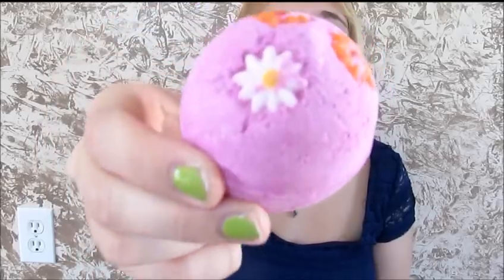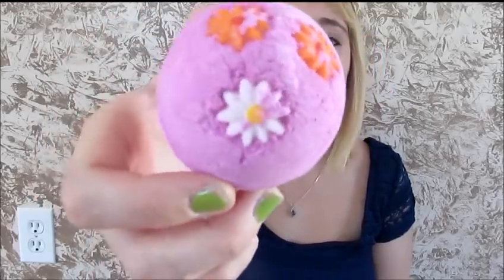Oh my god. This smells so good. Oh, it's this and it's so pretty. Look at this cute little, oh my god. So adorable. It smells so good. It smells just like flowers and daisies and oh my god, I can smell it forever. I could seriously smell it forever.